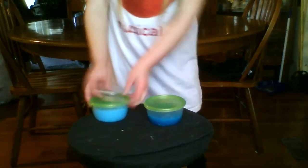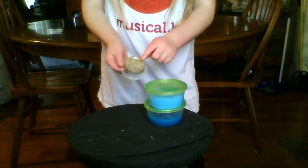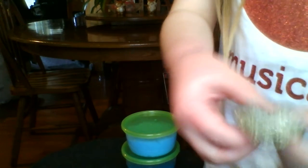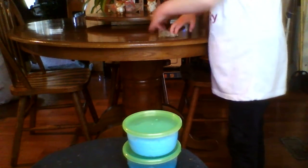This one's the fish roll. This one's the base, and this one's the gold sheets. So, here's the gold sheets. It's super pretty. Yeah, that's the gold sheet one.